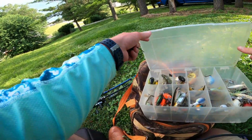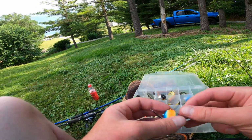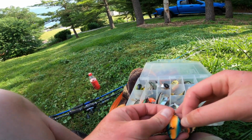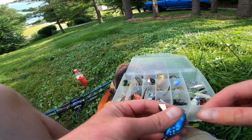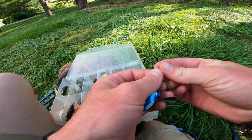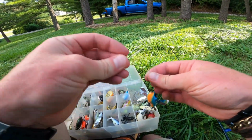And with this being a lot smaller pond, a lot of the fish in it are a lot smaller. There's not very, very many big ones. So I decided to downsize, trying to match the size of the bait and forage that's in the pond, and start throwing the BFS bait finesse size Jackal Pompadour. Maybe this tiny Pompadour will get a bite.